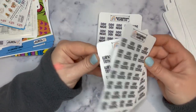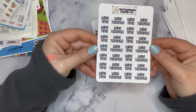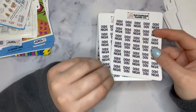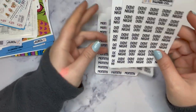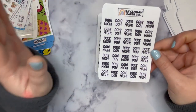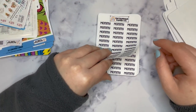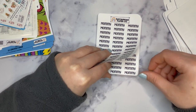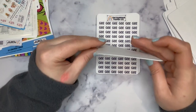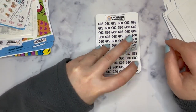I'm in Cali, so you know it's wine time. Wine tastings. Date night, date day, because not all the time do we go out at night. I prefer to be at home. So day drinking and date days is my go-to. I got some scripts that say mommy, so when I call my mom or whatever, I can use those cute phone icons or the FaceTime, and there's a script for mom. My friend G.